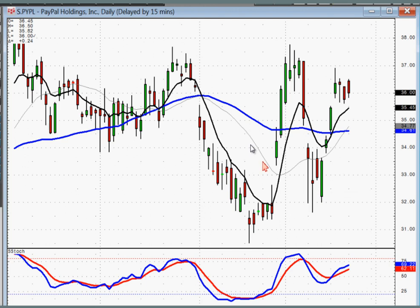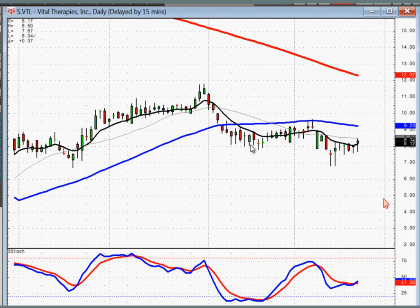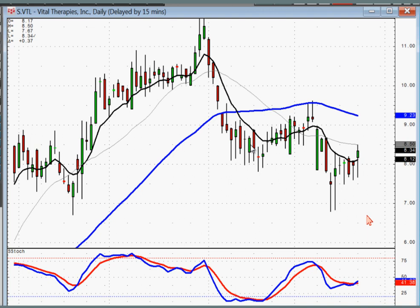All right, last one will be VTL. You can be buying it. It's not anything that has shown anything decisive. You can see all the doji type days. If I was buying it, I'd put a buy stop above today's high, which was 850. I'd be more apt to put a buy stop at 855 with the anticipation back up to the 50.